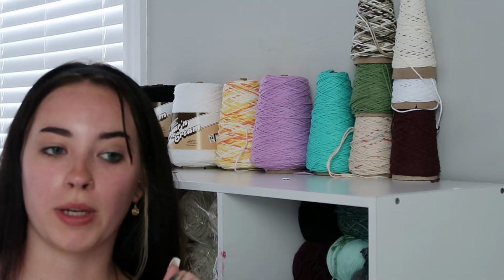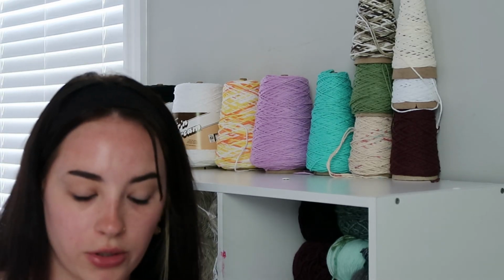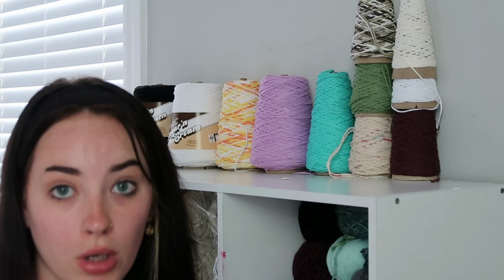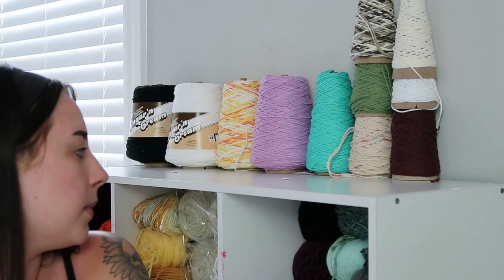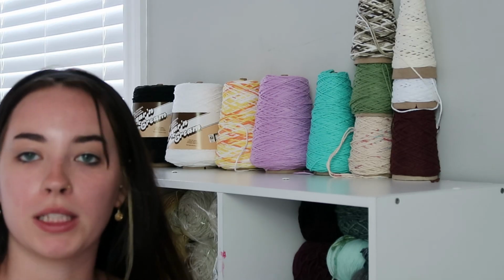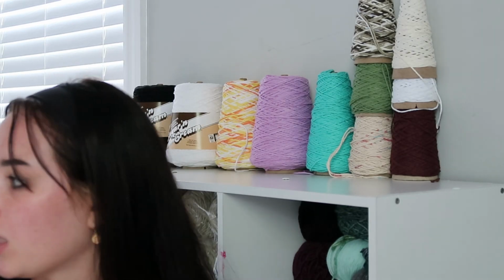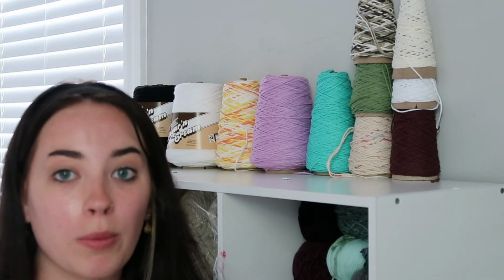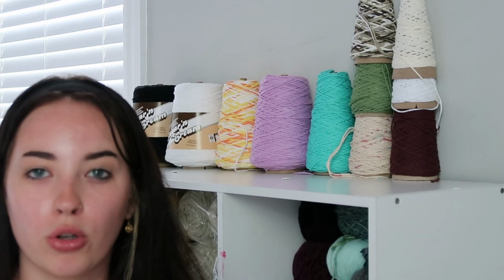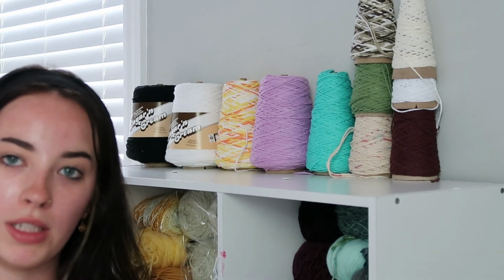Alright, so that is all my cones. Well, I'm using 2 cones for a project right now, so those aren't up here, but I'll put them up here whenever I'm done with the project. Yeah, I think this looks really good. I just need to find somewhere to put my stuffing, my yarn winder, and knitting machine. But I think what we're going to do next is try to organize my hooks and all my crochet accessories. So I'll give you a full view of these shelves now.